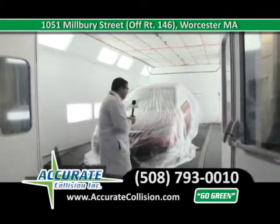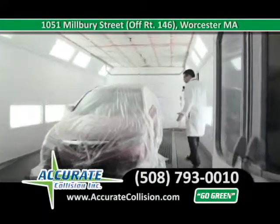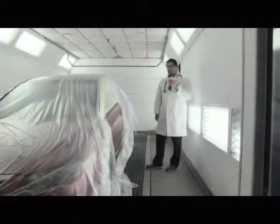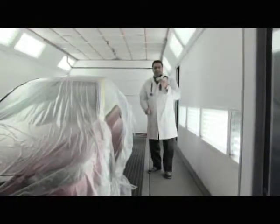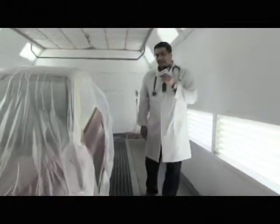As you can see, Accurate Collision takes all the steps and the time necessary to remove any parts that may not need to be painted. A lot of other people, a lot of insurance companies like to see you mask these off with masking tape. At Accurate Collision, we remove the parts as necessary, we put them back on the vehicle, that way there's no telltale signs of an accident.